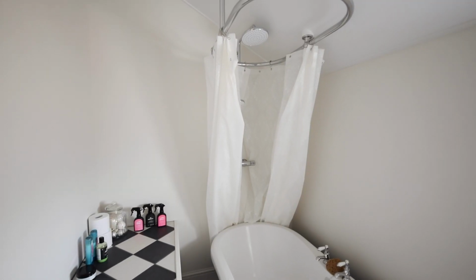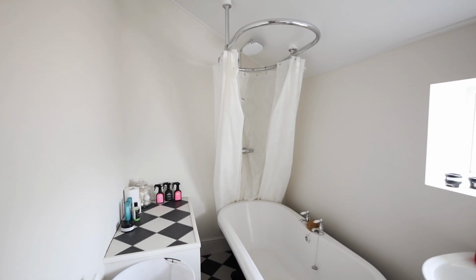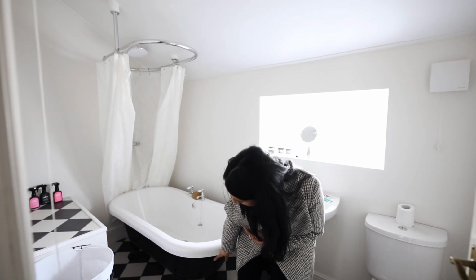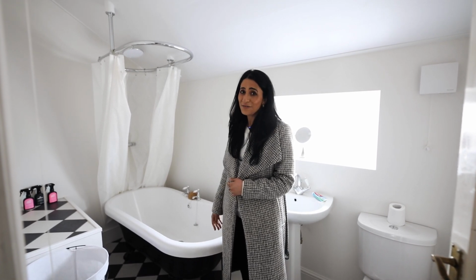Here we are in the bathroom, and the centrepiece of the whole bathroom is this amazing bath. How stunning, it's the bath of dreams. It's long enough for you to lie down properly in, and it was completely free. Another Nicola bargain. She didn't pay a penny for it. All she had to do was pay the £30 for the hire of the van to move it over to her place, found on Facebook Marketplace. She's painted the bottom of the bath and the feet black, and yeah, stunning. I would love that bath.